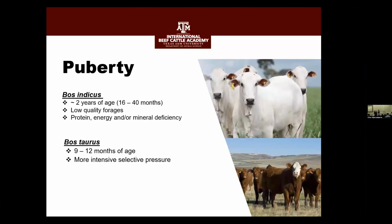Puberty in Bos indicus females is later maturing. On average, we consider them to reach puberty at about 2 years of age, although there's been a big push, not only in South America but here in the US as well, to get those females to reach puberty earlier through genetic selection and intensive selection.